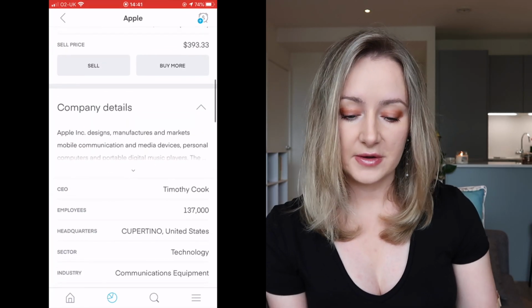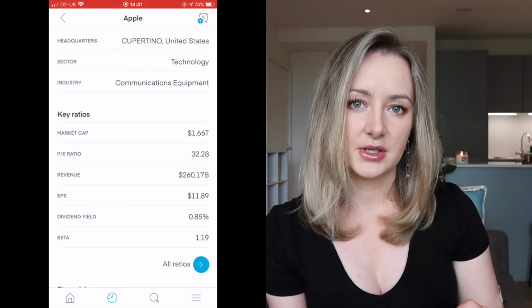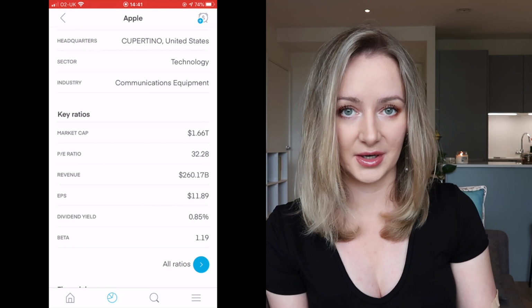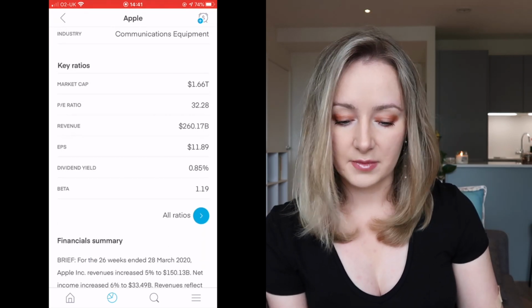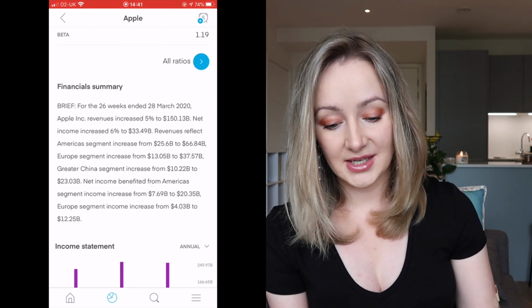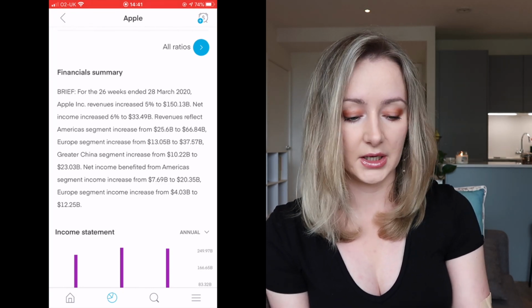But you can see here, a brief financial summary, and this is why in my previous video I mentioned that Trading 212 has so much more information than Freetrade does. Although I still prefer Freetrade, I wish that they had something like this on their app. You can see here, for the 26 weeks ended 28th of March, Apple revenues increased 5% to 150 billion, and net income increased 6%. Again, they're a great stock and I firmly believe in the company.